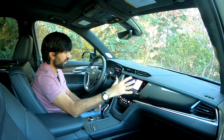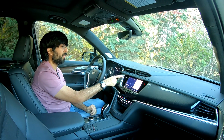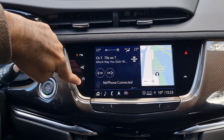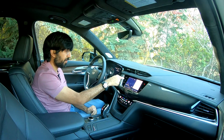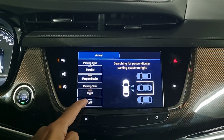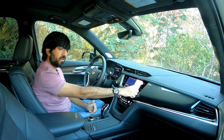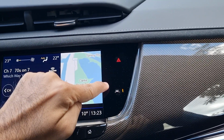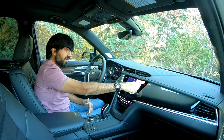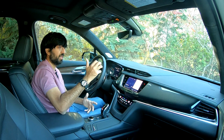So that's it. On either side of the screen there are also more touch buttons provided for the parking sensors. Then the park assist, so it comes with auto parking. You press that and the car will automatically start searching for parking spots. Then there is the engine start stop button and the hazard warning button, which is a bit of a stretch on the other side. It's a touch button and does not have any haptic feedback. That's the only thing.